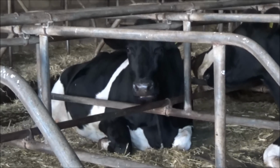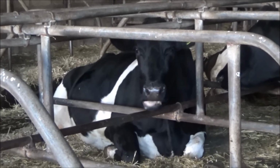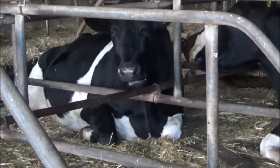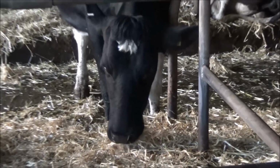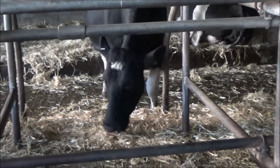They've just been milked, so they're probably quite happy just to sit down and have a little munch. Some of them are eating a bit of the barley straw. Look, that's the one over there eating the bedding. Because we normally bed down with wheat, but there's the odd bale of barley straw amongst them, and they are like eating that.